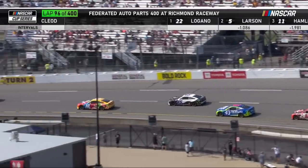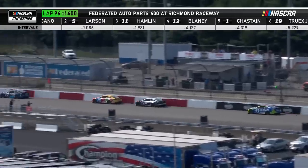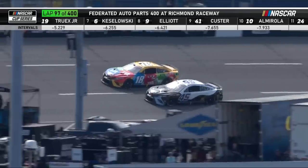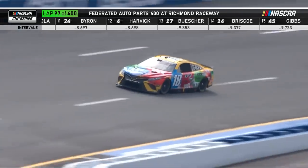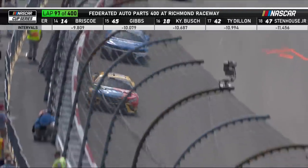The 45, I don't know if he thought he was going to get a break or thought he could get the 18 to check up. So then the 45 goes back down in the corner, and, hey, I might only be 19, but I'm gonna give you a little shot here. So, hey, man, I felt like I was there. I'm not sure if I'm totally on board with how Ty Gibbs saw that, but I will say the 19-year-old is definitely not taking any slack from a 60-time winner in Kyle Busch.